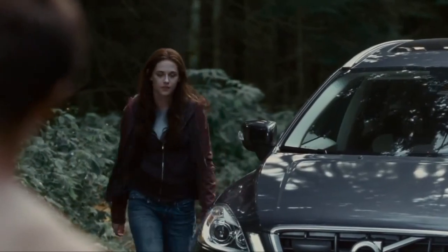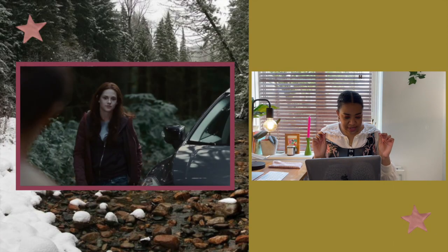These zip up hoodies that have diagonal zips have always annoyed me. Like, I feel like they're not flattering. I'm not sure why they're even a thing.